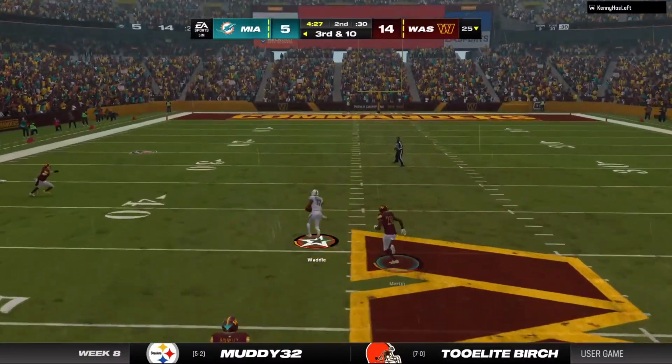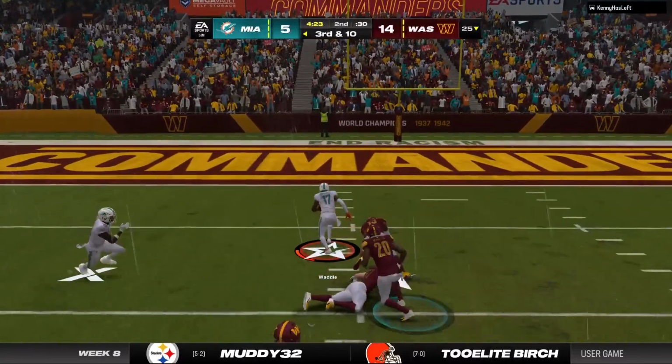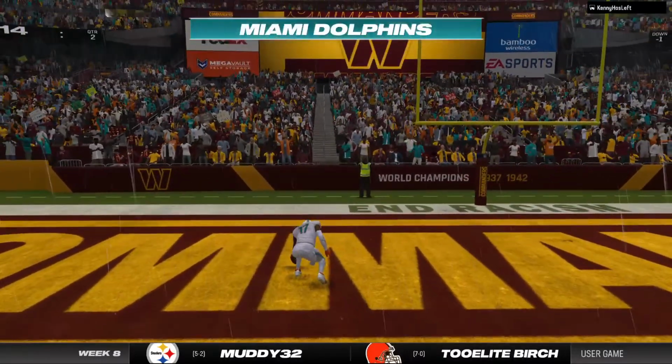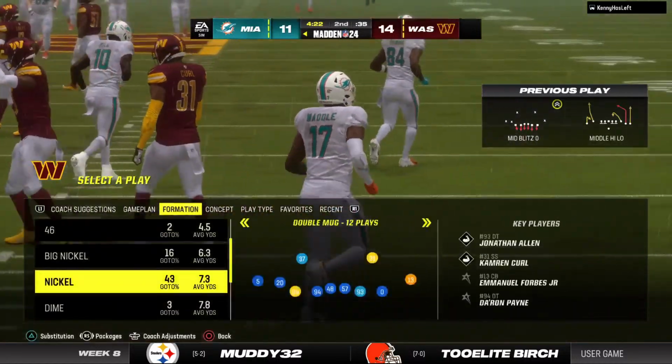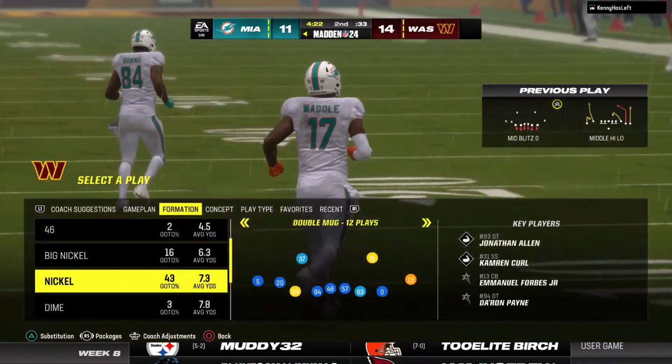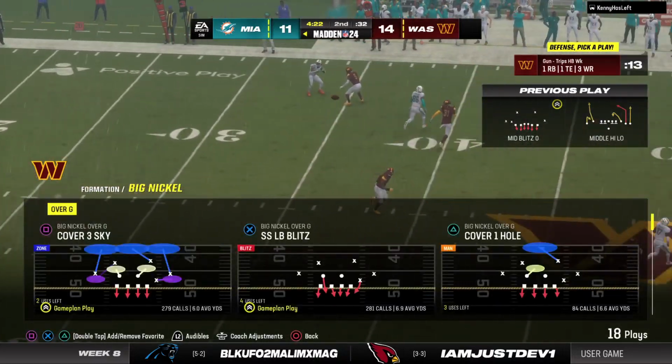Work in the middle of the field, and he's got a man complete. And all the way in for a Miami touchdown. Jalen Waddle, 75 yards. And the Dolphins have got it back to within a score.